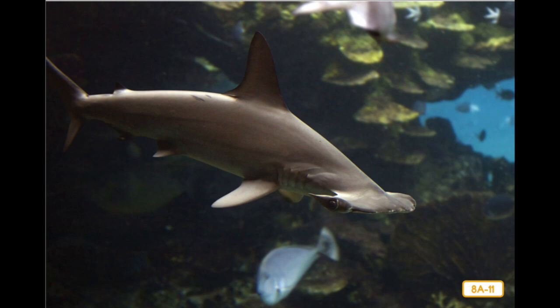Uh-oh. It looks like I have moved right into the path of another predator. This is a hammerhead shark. If you take a look, you can see how the hammerhead got its name. Its head is very thick and it looks like a hammer from above, with an eye and a nostril on each end. The hammerhead shark is a large fish growing up to 20 feet long and weighing over 500 pounds. That's about the same weight as 10 first graders.